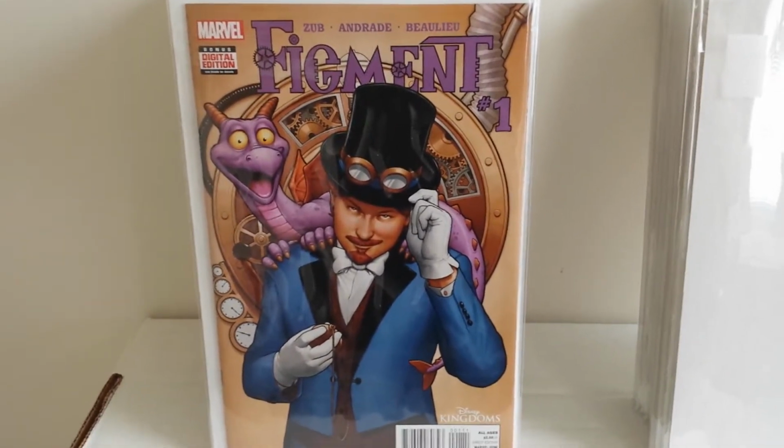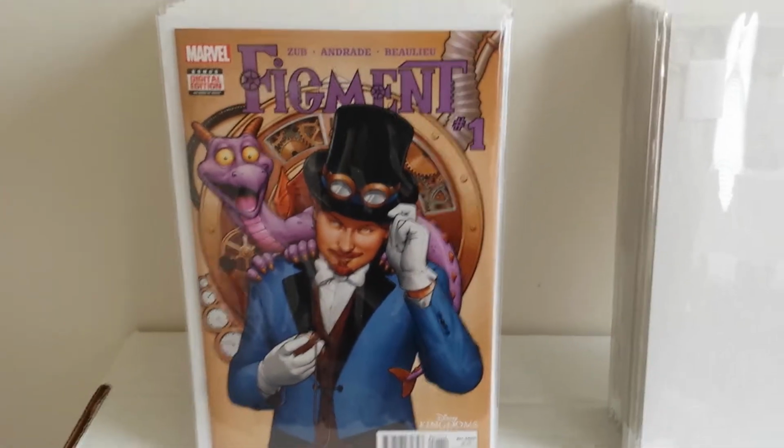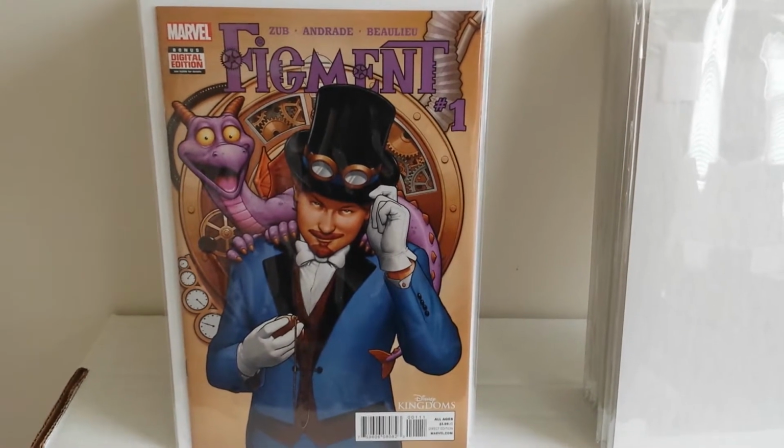This is a recent book. Many of you know I'm a big Disney fan, so I asked my shop to pull this for me. I was actually really shocked that Disney would do a Figment series because most people don't know.